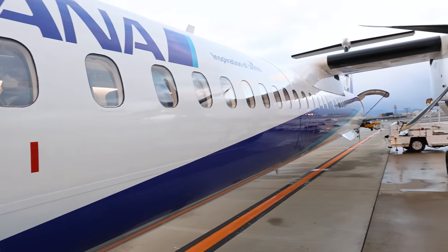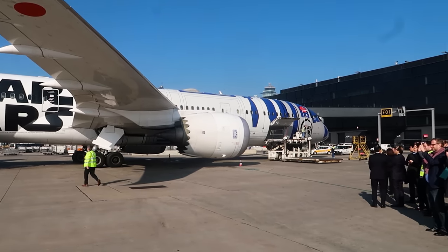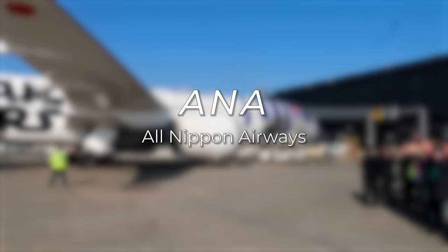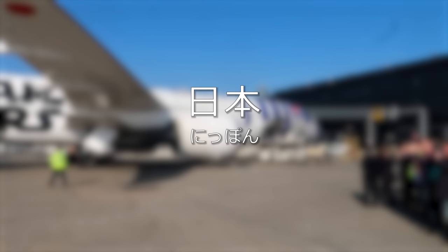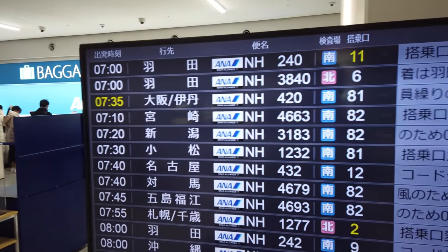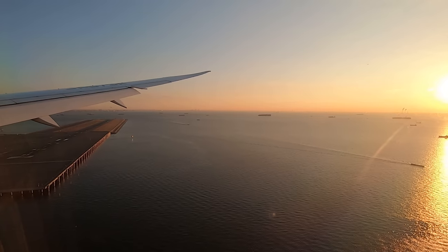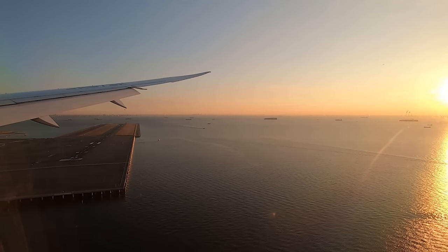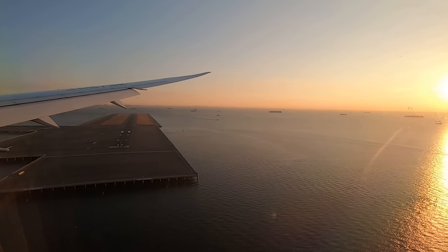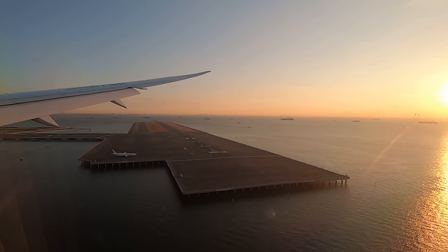With a fleet of more than 200 aircraft, ANA is Japan's biggest airline. ANA standing for All Nippon Airways, with Nippon being the Japanese word for Japan. And besides its international flights, the airline operates an extensive domestic network, with many flights being operated by large twin-aisle planes. Japanese airlines are well known for catering to the country's enormous domestic demand, with flying large twin-aisle planes on very short flights.